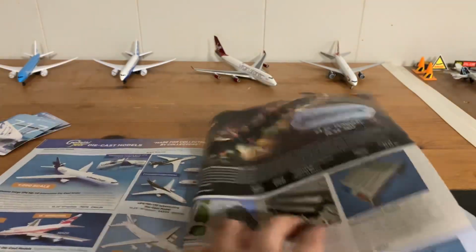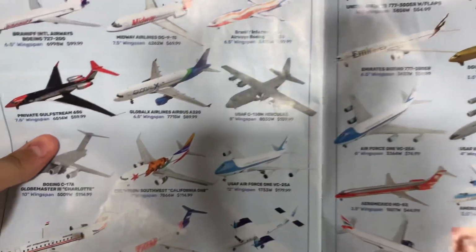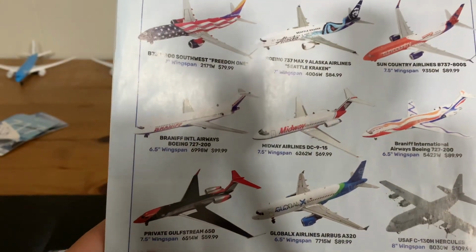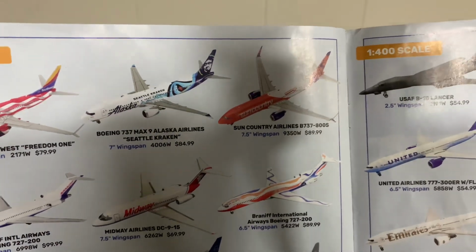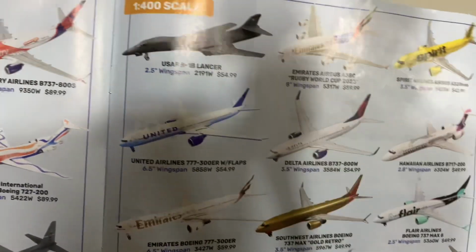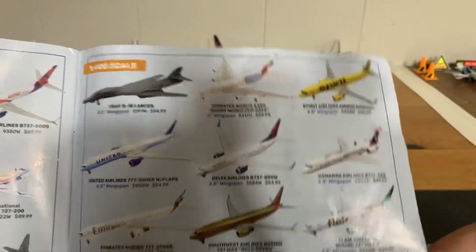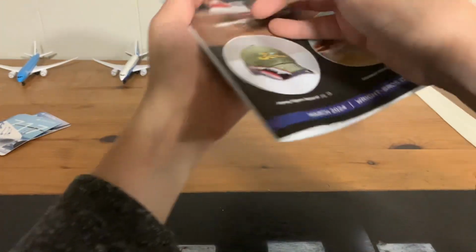Here's a Gemini Jets airport and hangar. Alright, so here's all those planes, like GlobalX Airlines Airbus A320, Braniff International Airways Boeing 727-200. There's a Seattle Kraken Boeing 737-9 from Alaska. There's also a United Airlines Boeing 777-300ER, an Emirates Boeing 777-300ER, Delta 737-800, and a lot more stuff. So, and this is the end of the magazine.